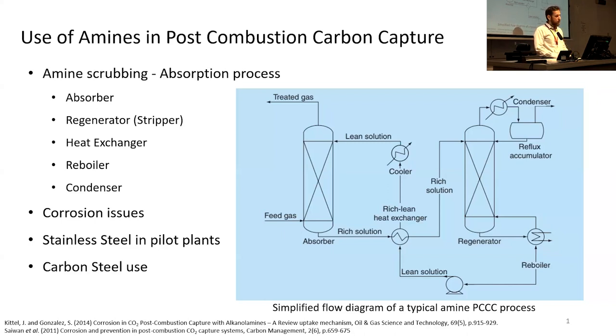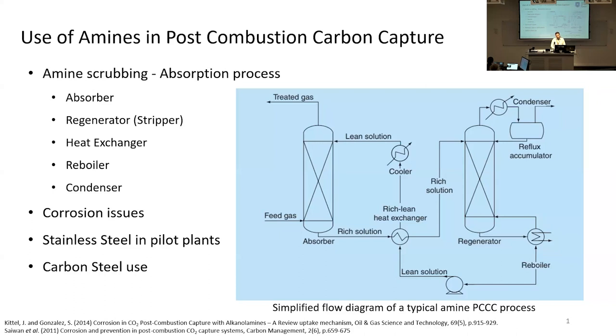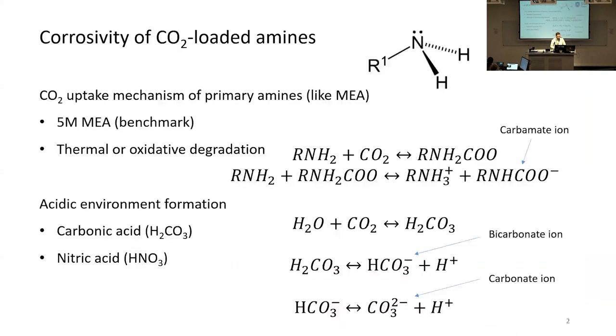So what we need to do is we need to have a mitigation strategy so that we can use carbon steel in as many parts of this process as we can, and specifically the absorber, which operates at around between 40 and 80 degrees C.